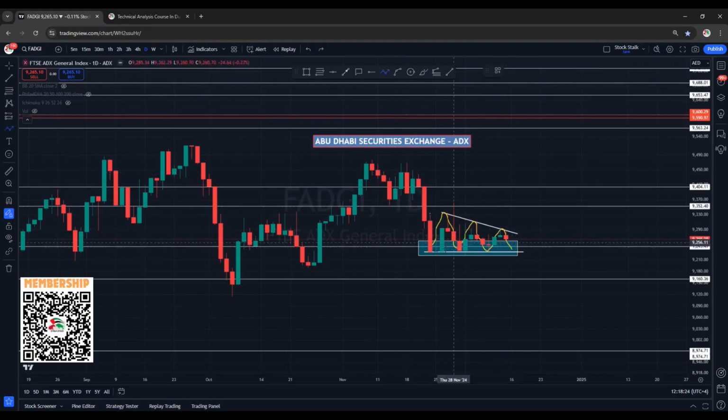It would be very interesting to see after going zigzag whether it breaks to the upside or it's breaking the zone and coming down till about 9,160. In this scenario, as I mentioned, it can come down till about 8,974. That is next identified support. I hope that does not happen.